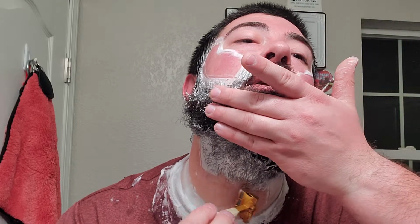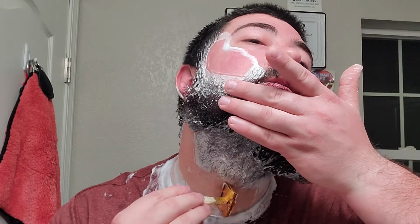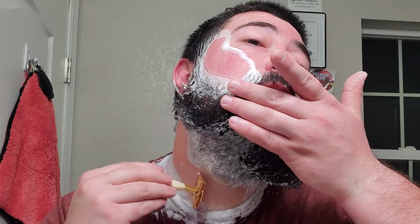But you don't need weight on your razor to mow down growth. You actually just need a sharp blade. Go figure. Need a sharp blade, proper cutting angle, stretch the skin a little bit, you'll be alright.